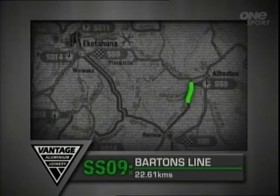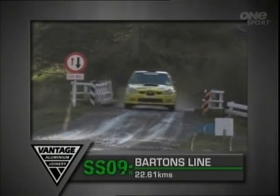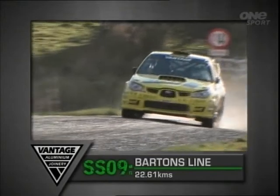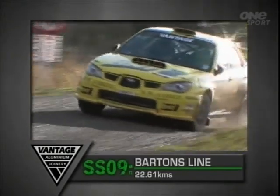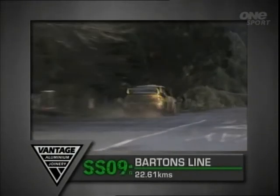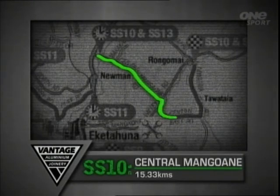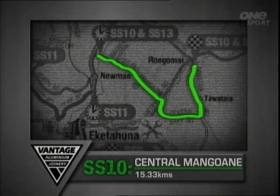The next stage, Barton's Line, is used locally in rally sprints, so a certain yellow car driver always tends to go very fast in here. Richard? The stage is medium speed to start before a tarmac junction right at a spectator junction, and then the stage opens out to become very fast in many spots. The 22 kilometre stage always seems to go very quickly. Special Stage 10, Central Mangaon, is another great Rally Wairarapa stage. This stage also starts tight and twisty before opening out after the high-speed middle tarmac section.